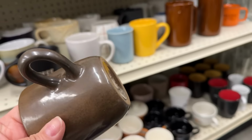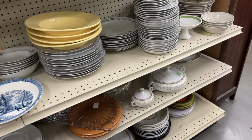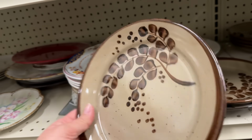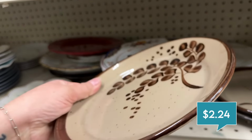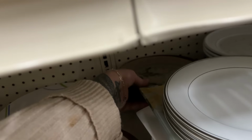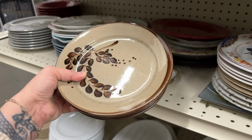And my one Heath. What if there's a whole stack of plates or cups? Now we gotta do a deep dive. Leave no plate unturned. These are not Heath, but they are pretty and they're artist signed, $2.99 each. And that's 25% off because it's a white tag. And there's a nice little stack of these back here. These would look really pretty layered with chocolate brown plates.